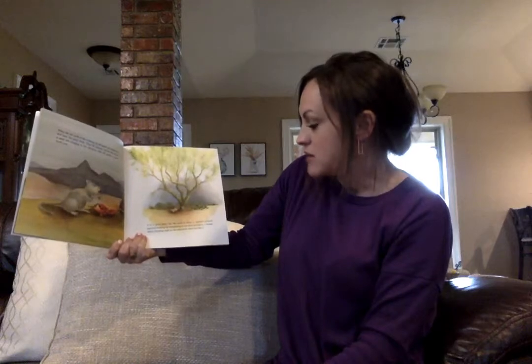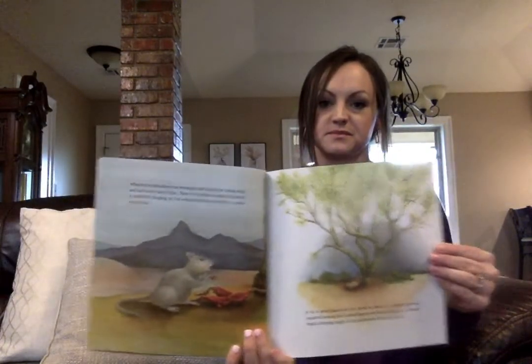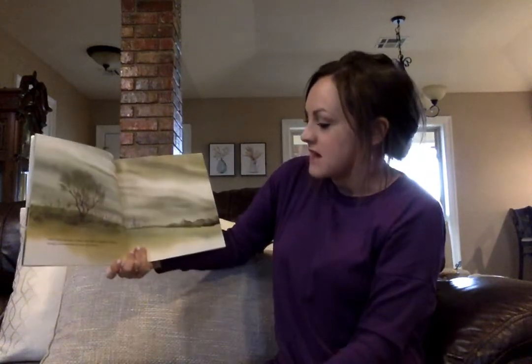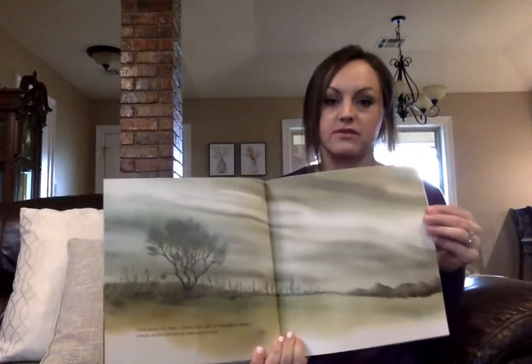A spotted ground squirrel looking for something to eat does not see it. A house finch chirping high in the palo verde does not see it. After many dry days, a heavy rain falls on the desert. Soon, a young cactus sprouts up from the ground.